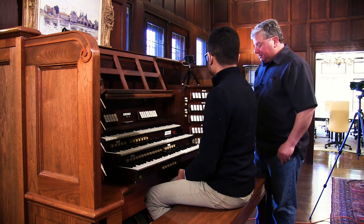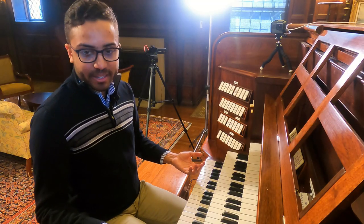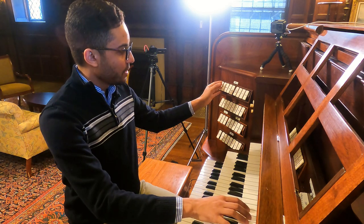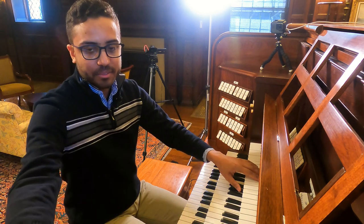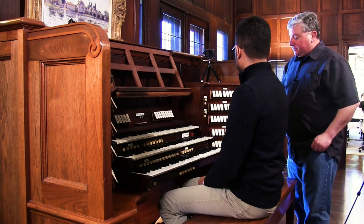Tell me about the divisions and how they're laid out on the keyboards here. Sure. They're laid out in the typical Aeolian way, where the great and choir are duplex to one another. The swell is on its own manual. There's an echo which floats between the choir and the swell, and a floating solo which plays on the choir or the great.